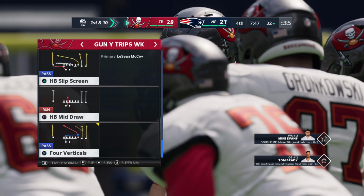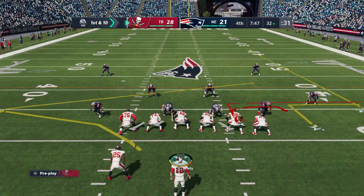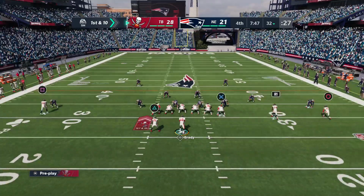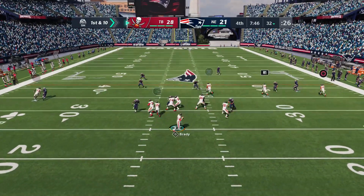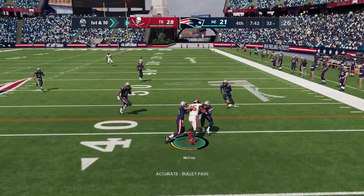Here comes the Tampa Bay offense now heading back out onto the field. Their defense got the stop, forced the punt, and now you really start to monitor the clock as they nurse this slim lead. Throwing on first down is Brady. His first running back, McCoy.